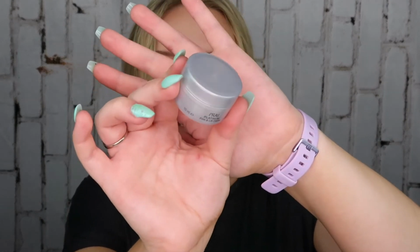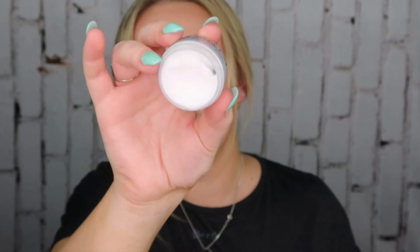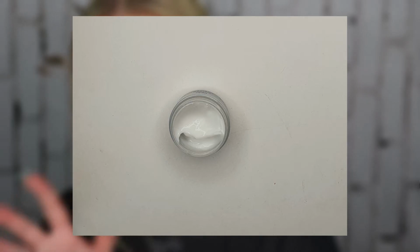Next up, I have the Prai Platinum Firm and Lift Cream. So basically, this is a moisturizer. This is what it looks like, and let me open it up. This is basically full. You'll see a picture up here of a close-up. I have used it twice already. It's a very thick and very rich moisturizer, which I can appreciate, especially for the nighttime. But yeah, I really enjoy it. Do I see the lifting and firming effects of it? No, because I've only used it twice, but it is, like I said, a nice rich moisturizing cream.